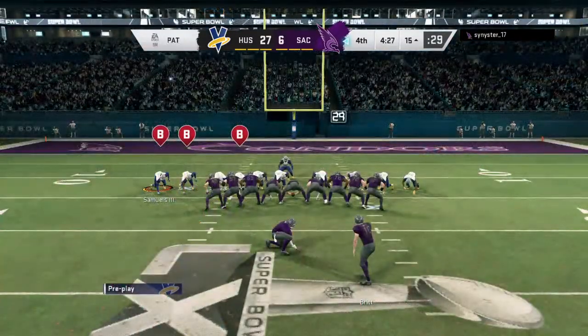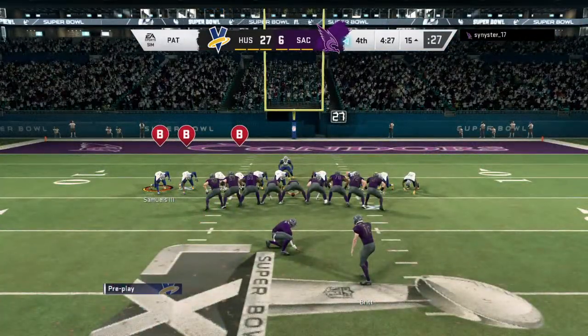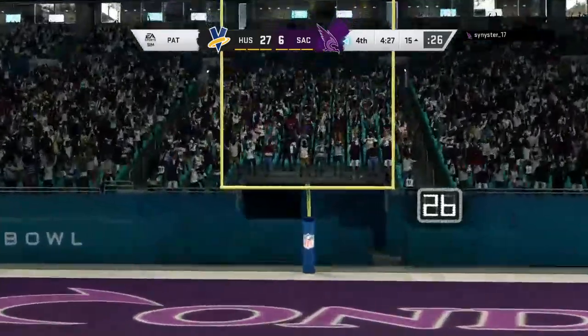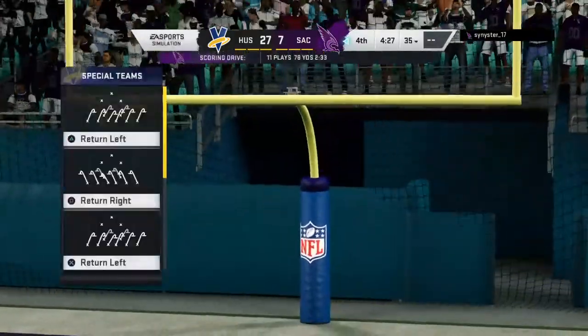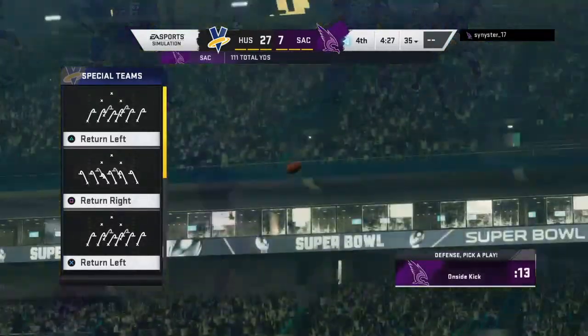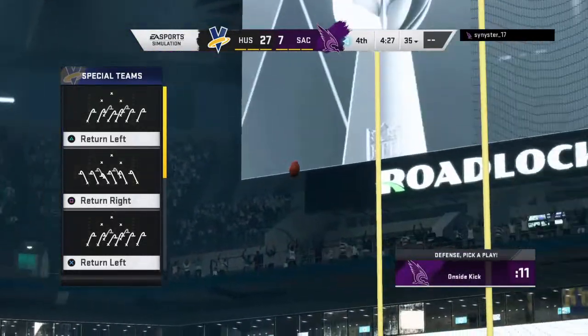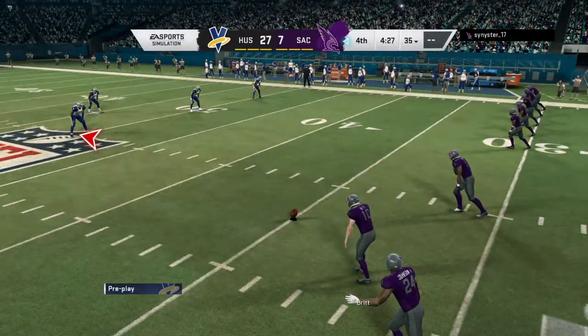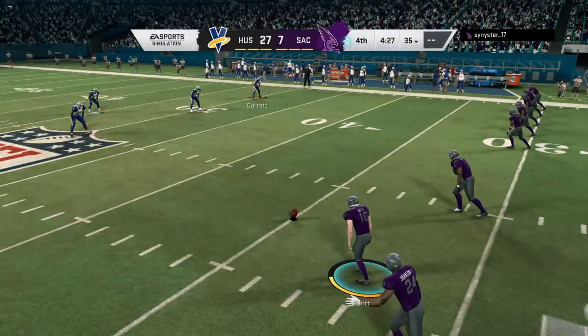Point after try forthcoming. It's up and good, and it makes it 27-7 now. So still lots of work left to do, but here comes the onside kick.